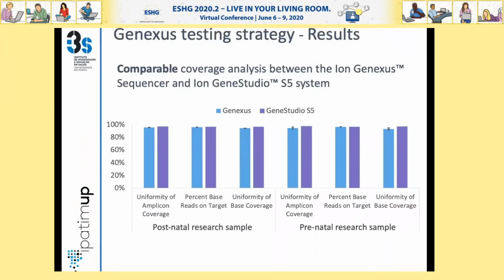And we divided the samples due to their particularities in the quality and the quantity into the postnatal clinical research samples and the prenatal clinical research samples. And what we can see from this plot here is that the results are extremely comparable in coverage analysis between the 2 systems, showing us that the results most likely would be very comparable.